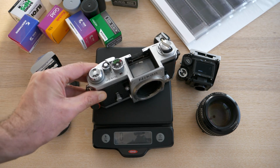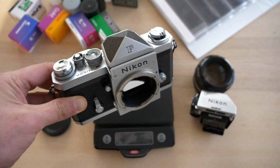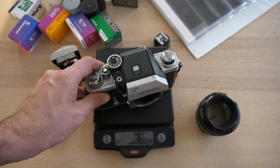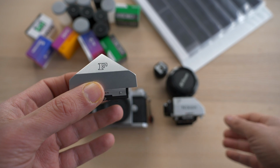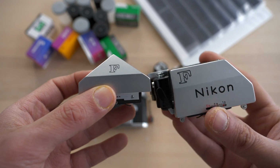The camera body alone weighs 604 grams. With a simple prism viewfinder, it is 700 grams. And with the FTN viewfinder, it is more than 870 grams. The FTN viewfinder makes the camera feel very heavy, but in tricky light situations it's a big help.